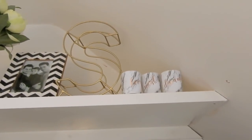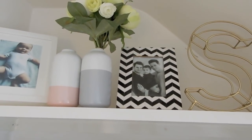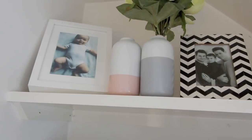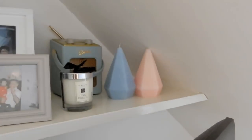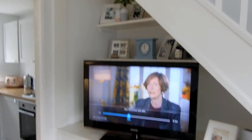from Tesco. And then up here we have a couple of cute little candles from Primark, a really nice frame again from Oliver Bonas with a picture of Paul, his brother and our nephew in, a picture of Finn again in just these IKEA frames, and two cute little vases that I also bought from Tesco with some fake flowers in, that I bought at the same time as those candles. So it's just a cute little setup in that little corner. I quite like the way that the telly is in the corner. It just makes it really space saving because it isn't a massive room.